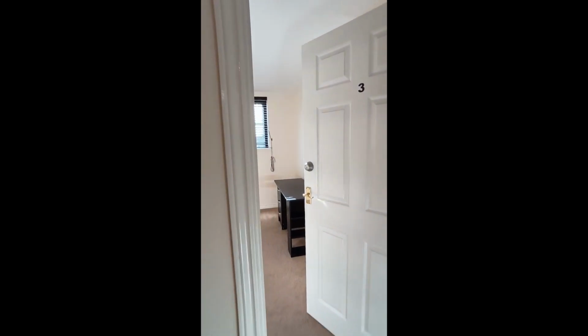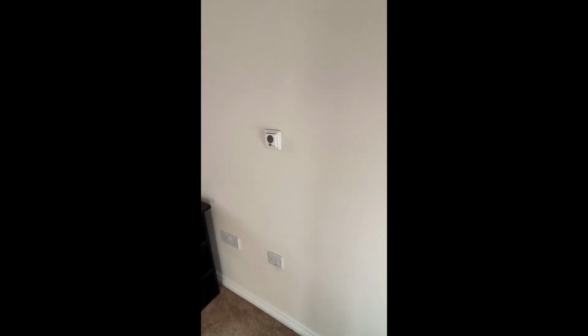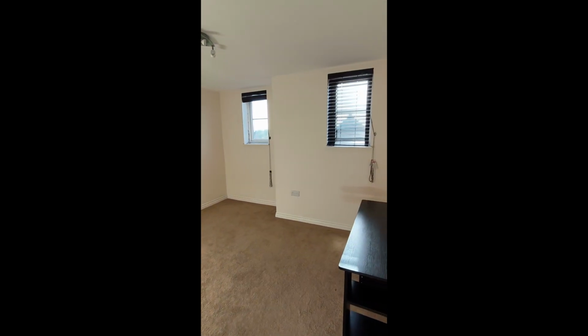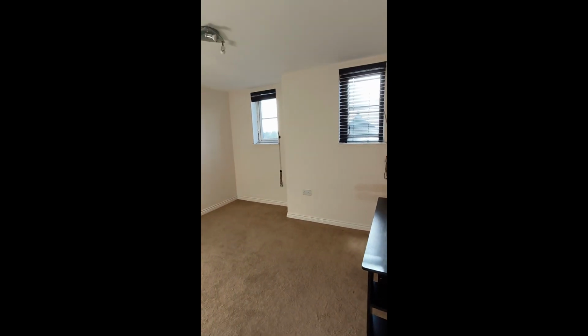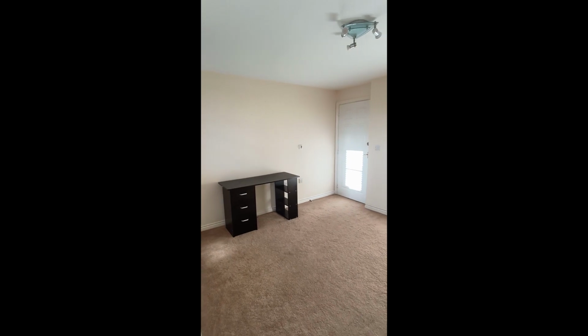Coming out from the kitchen, opposite it is the owned private lounge, and there's also a lock. The lounge is covered with cleaned carpet, also with underfloor heating, 2 nice windows. As you can see, it is a good sized lounge. You can enjoy here on your sofa, watching telly, a nice quiet area for yourself.